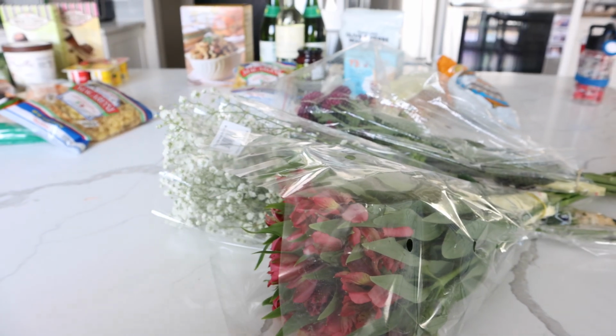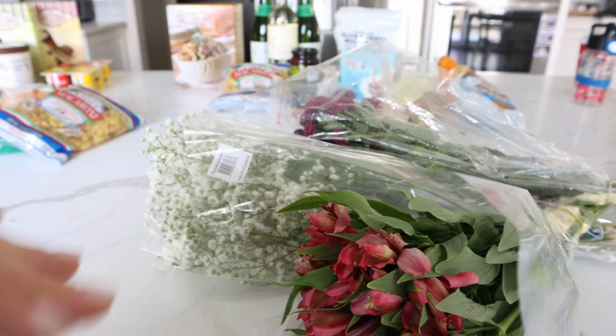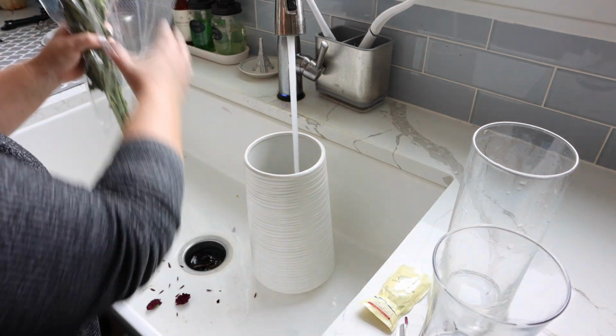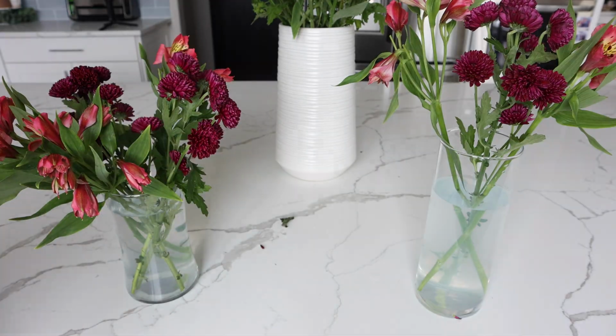One of my favorite things to get from Trader Joe's is fresh flowers, and I like to make my own arrangements, so I got a handful of different flowers. I always like to get some fresh flowers, so I usually do a main one in the kitchen and then smaller arrangements in my bathrooms. I think it just looks really nice.